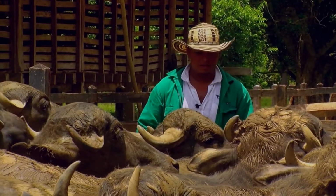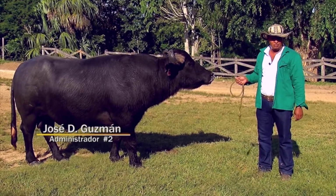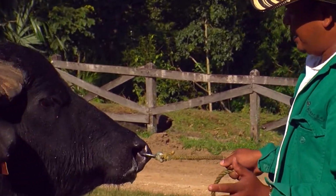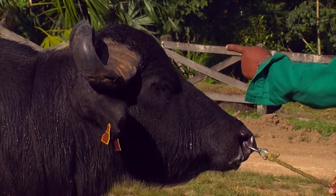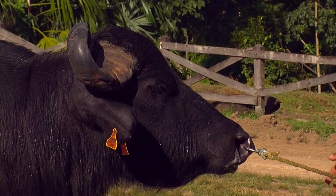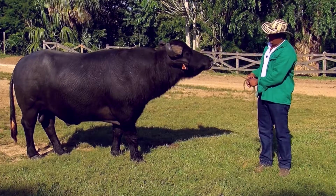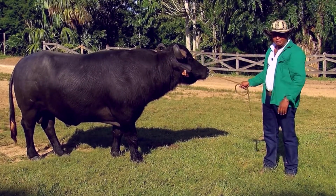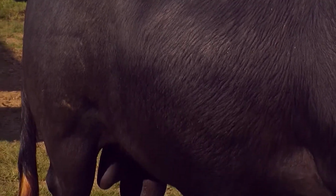Here we have a great specimen of Mura to show off its phenotype. This is a great buffalo for me to explain the characteristics of the Mura, which are the curved and spiral-shaped horn, big head, concave nose. The backside is quite wide and the top is flat. These are the Mura's characteristics. They also have good legs, which is what we're looking for.